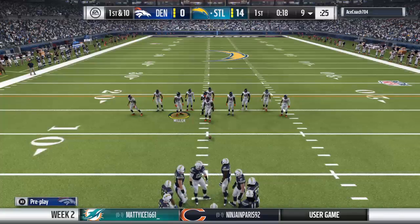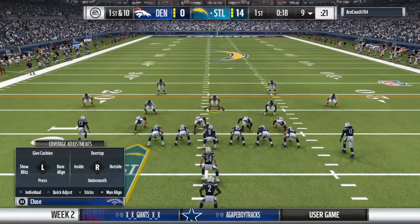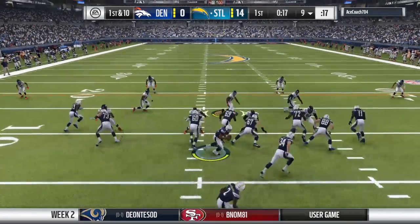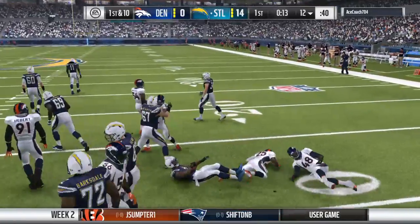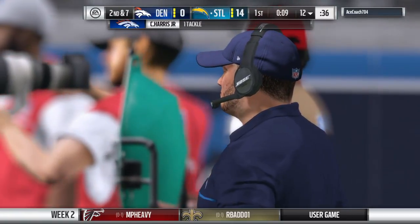And tough starting field position here. The drive starts with a handoff to Bernard, and a short gain here across the 10 to the 12. 3 yards on the pickup there, and it'll be 2nd down.